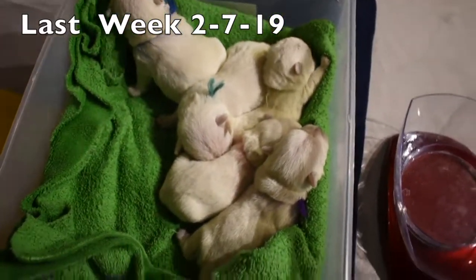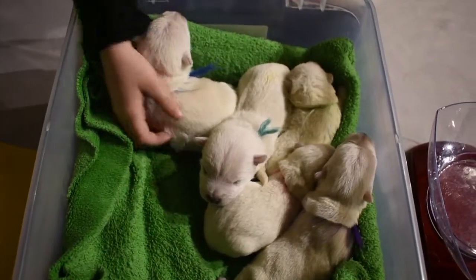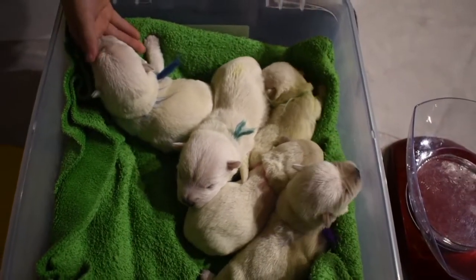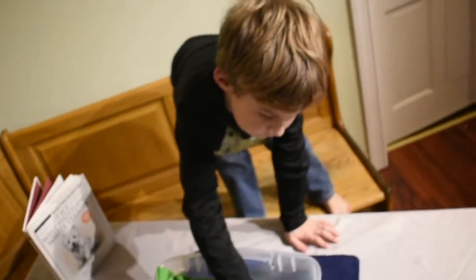Here they are, Rebecca's litter. Three boys, two girls. They're doing great, it looks like. Girl's been weighing them all week. Weston's gonna give me a hand, right, Weston? Yep. All right.